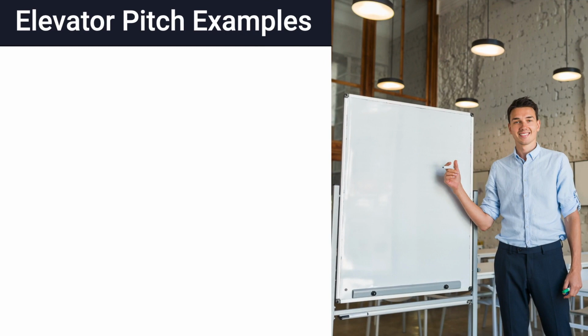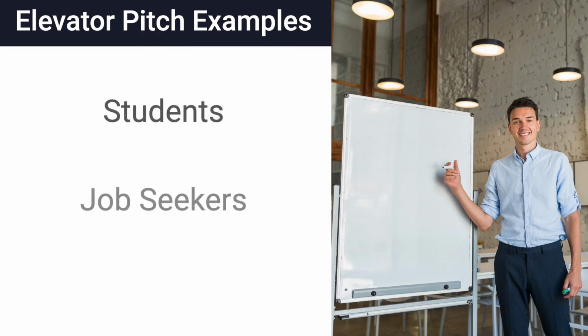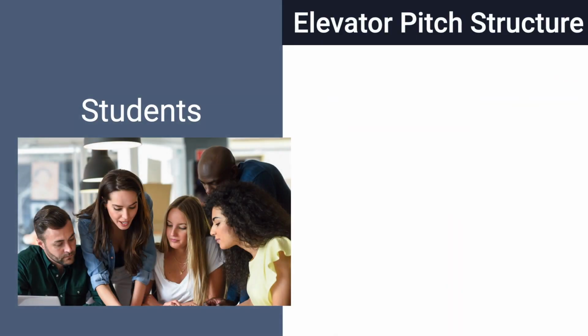Moving on, we are now going to look at elevator pitches for students, job seekers, and entrepreneurs. We'll look at their structure and then show you examples of effective elevator pitches. And you can use these examples and change them to suit your needs. What should an elevator pitch structure look like for students?